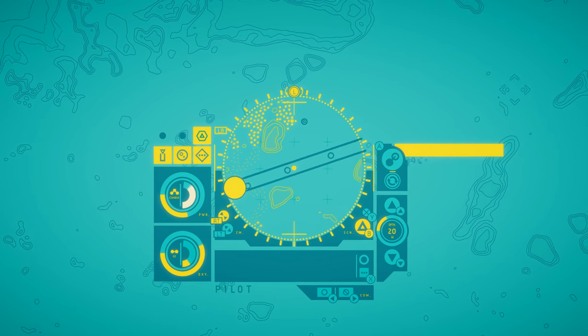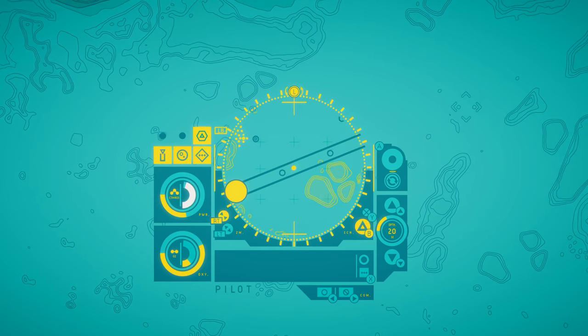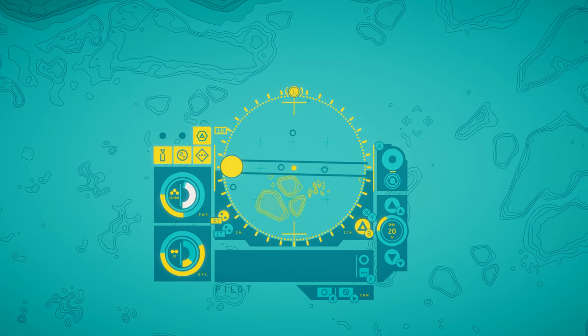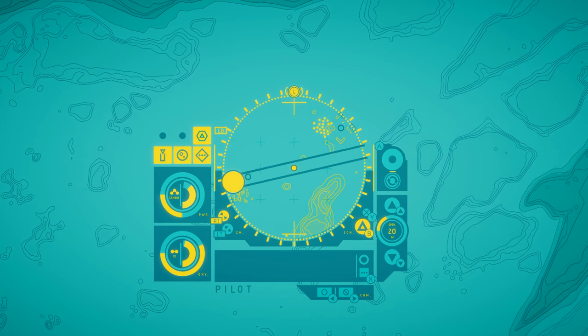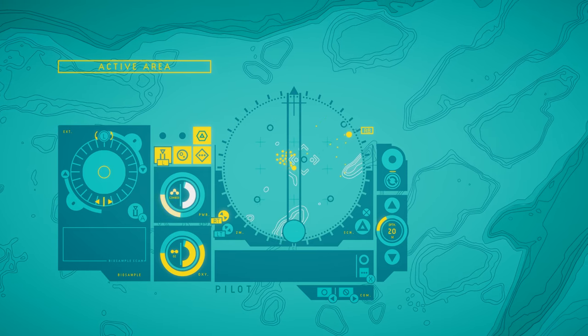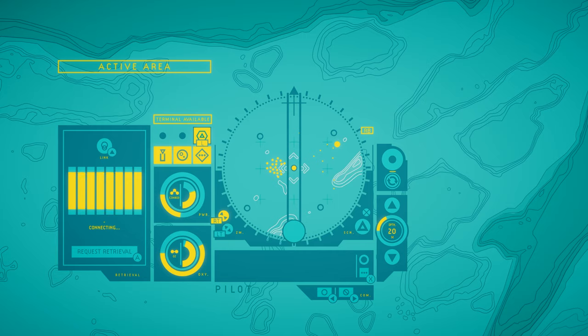Oh, there we go. If you look out of the circle that I keep tunnel visioning into, we're very close to the way station. Music's so chill.